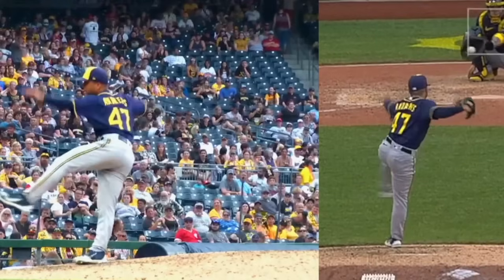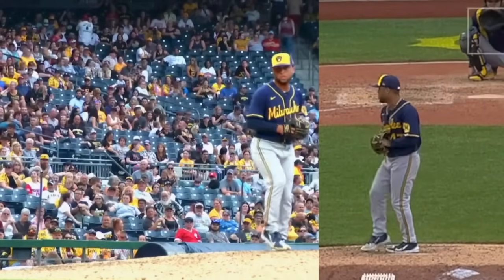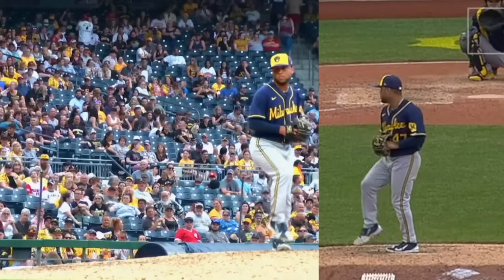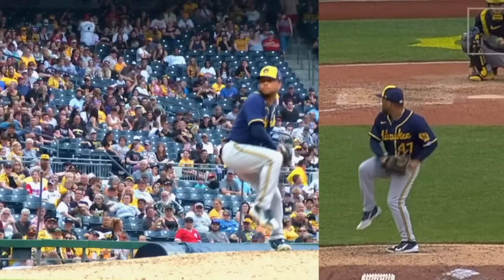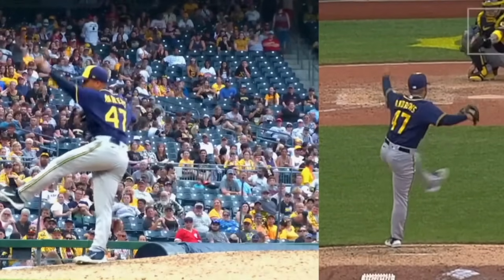A lot of guys do that, but again, just worth pointing out that when you see these really explosive, high rhythm, high tempo deliveries, a lot of these guys have glove taps. A lot of these guys have that aggressive hip to finish recoil. There's a lot of similarities between these guys. And so it's just worth taking note.